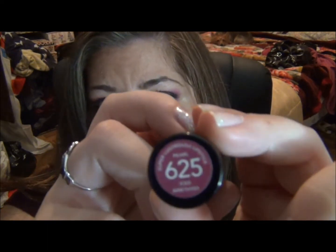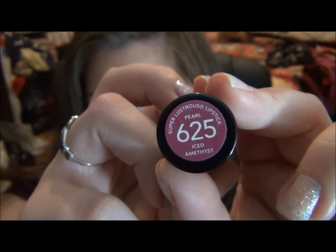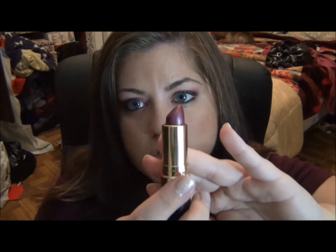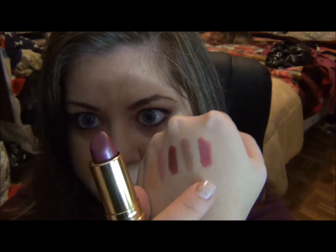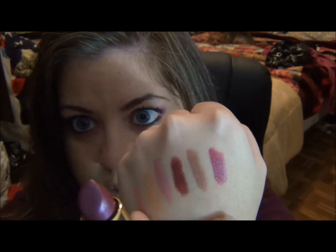This next shade is a pearl as well. It's called Iced Amethyst. The number is 625. And this is a nice plum color. Very dark too. But I think it looks nice with my complexion in the winter time. Very fair in the winter. That's the color there. As you can see in the lighting, it's very glossy. Definitely has a pearl finish to it, like it says it does.